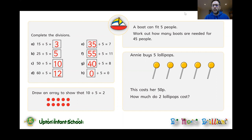And the next question. A boat can fit 5 people. Work out how many boats are needed for 45 people. So that would be worked out by doing 45 divided by 5, which is 9. There are 9 lots of 5 in 45.